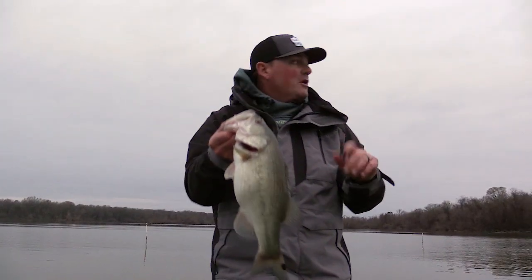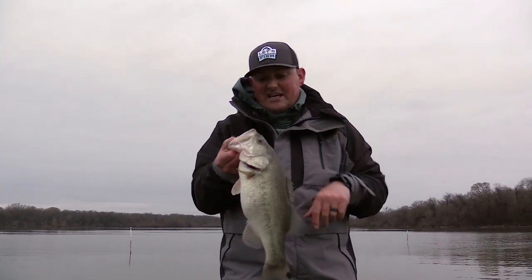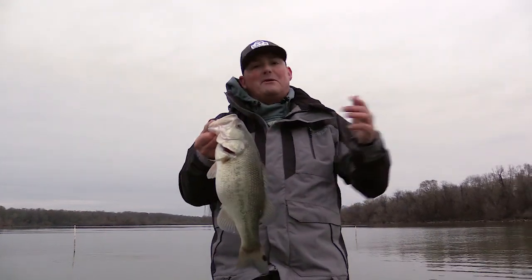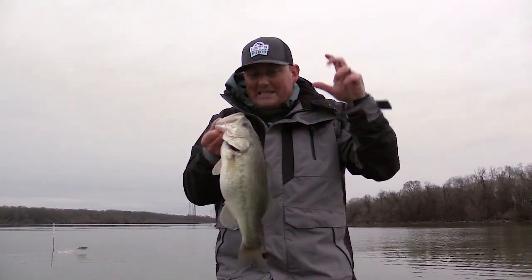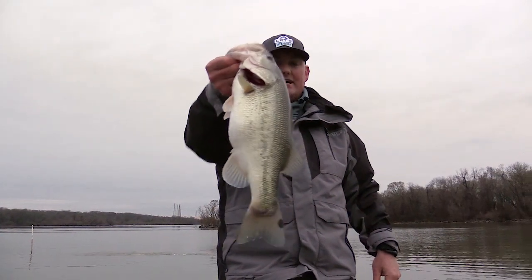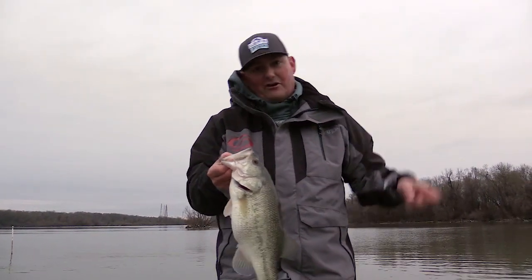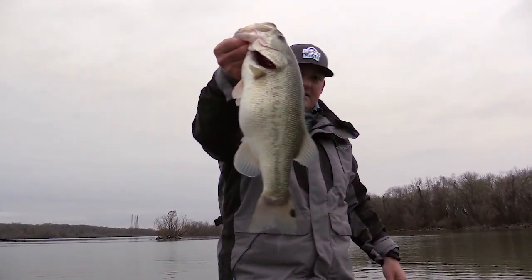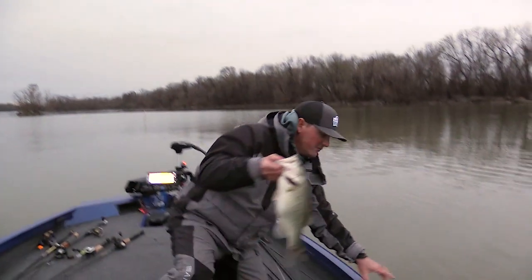This is pretty cool. So, last spot I'm running in. I tell Chris, hey, I've got this one little stake bed that I always pull in there on. Always catch one. Pull in there. Second cast, Thunder Cricket. Catch that fat dude right there. Well, let me put him back and I'm gonna tell you something real quick.